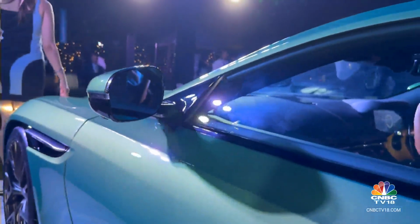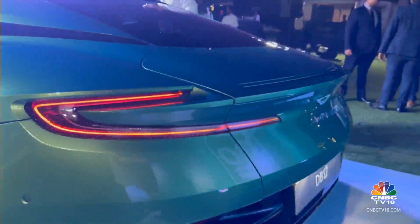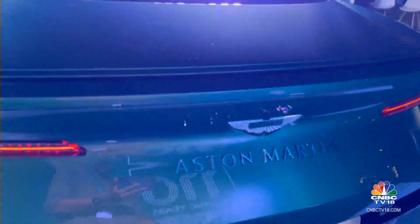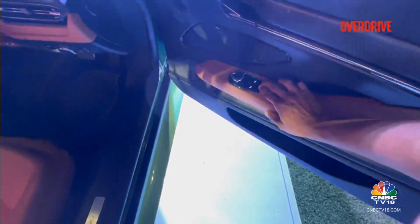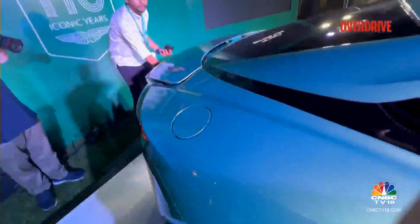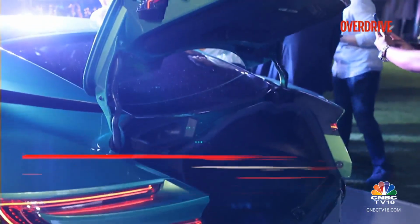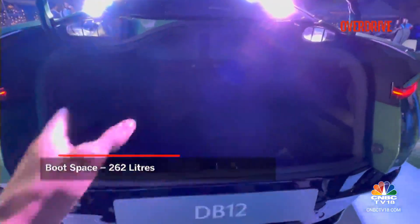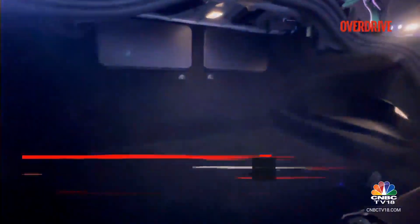Now this, of course, is a Grand Tourer. Despite its 2+2 coupe configuration, this is something that people will use for Grand Touring. Aston Martin says this is more of a Super Tourer. So let's check out the boot. The boot switch is on the driver's side door pad, and you have to bend a little bit to open it, and this is the kind of boot space that you get. Not the biggest of boots for a 2+2 coupe, of course, but the overall size is decent for those bespoke Aston Martin bags.